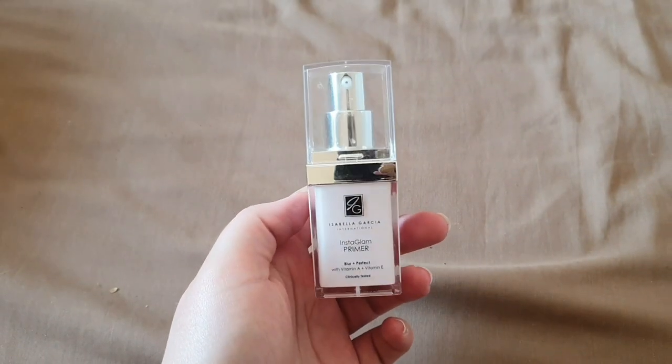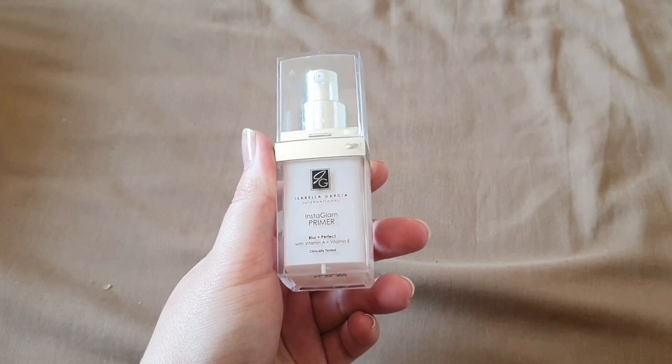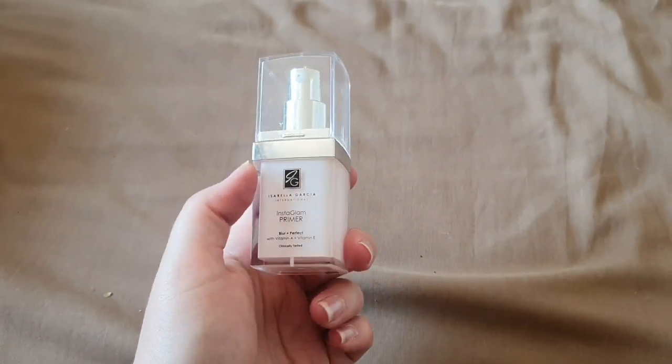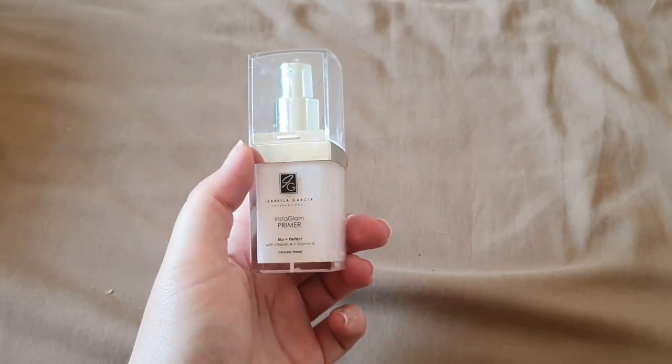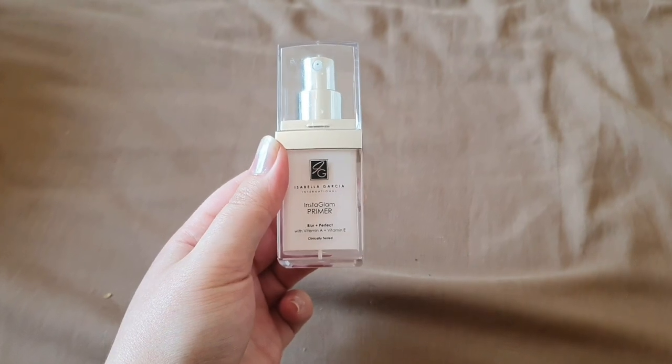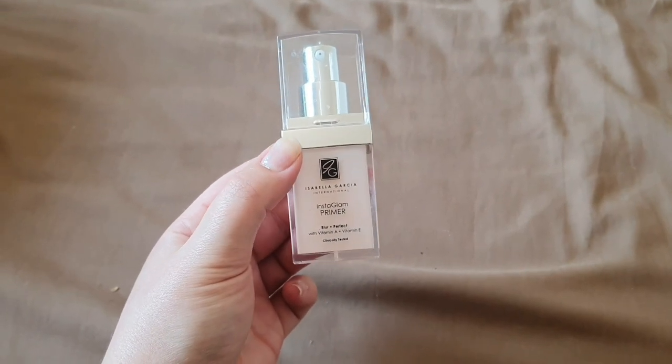One primer, and that is my travel size of my Isabella Garcia Insta Glam primer. It is a blurring primer. I absolutely adore this. I've been using it for the last 3 months straight and cannot seem to let it go. So, of course, naturally, it's the primer that's coming with.